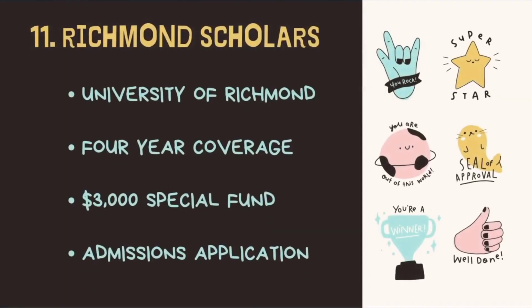We're getting close to the end. Number 11, Richmond Scholars. This is offered by the University of Richmond, and it also gives $3,000 special funding for international students. And the only way to apply for this scholarship is to submit an admissions application to the University of Richmond.